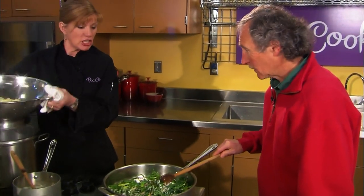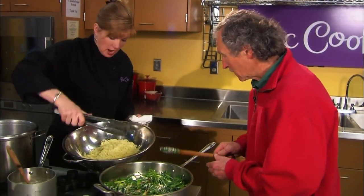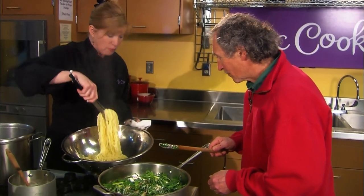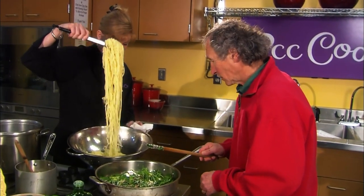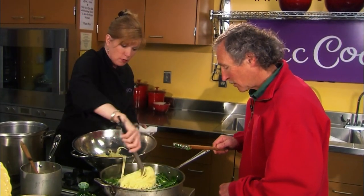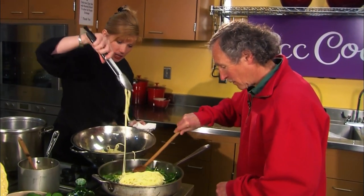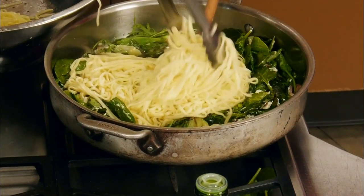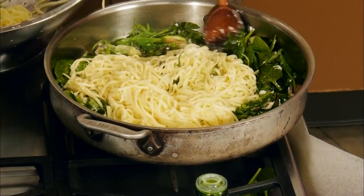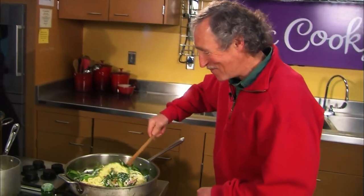Now, the key to working with pasta is you don't want to refresh it under cold water, because it rinses all the starch off. If you put the wonderful starchy, sticky al dente pasta in there, all the yummy sauce sticks to the molecular structure of it. That's going to be enough.